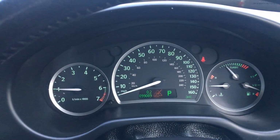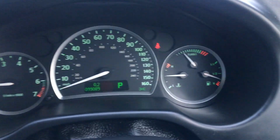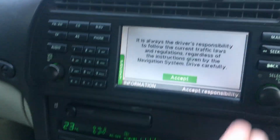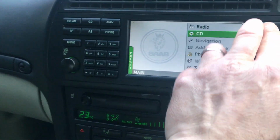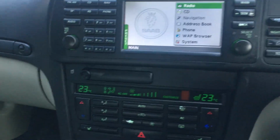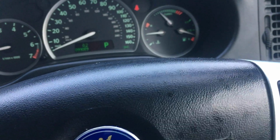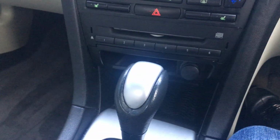So the car starts off absolutely on the button. No warning lights stay on. 99,089 miles at the time of doing this video. The car's been run up to temperature, so you can see there's no issues there, and we give the cars a good run around. So there we are, radio, CD and navigation. There's a fuel display up there for you. Everything appears to work with the exception of the seat button there and the volume button there. They appear to have a bit of a mind of their own. We have climate control, dual zone. Just a nicely presented car.